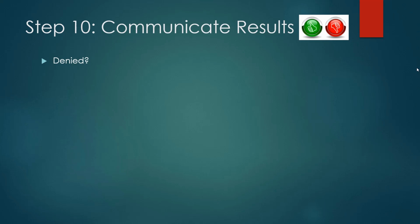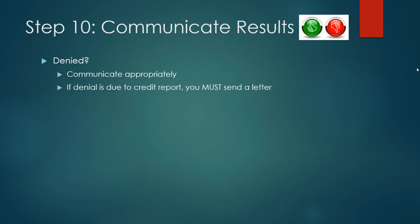Last step, communicate the results. If they were denied, communicate appropriately. If their denial is due to their credit, you must, this is not optional, you must send a letter. I would email them, and then I would send them certified mail where you get a signature back. But if possible, like I said, let them disqualify themselves. If you're asking for information and they're not giving it, great, then they're choosing not to complete their application. Move to the next application.